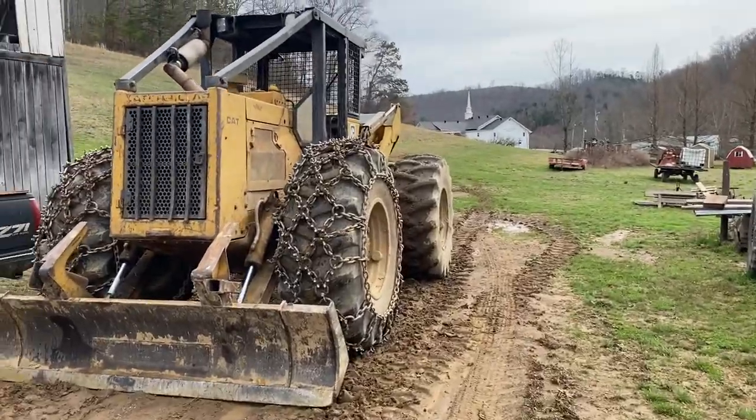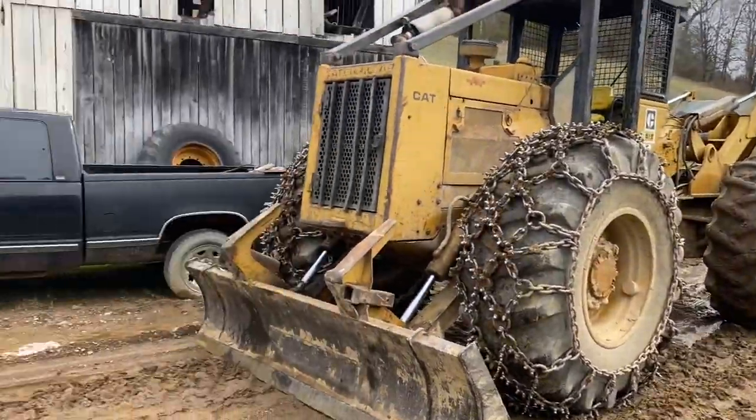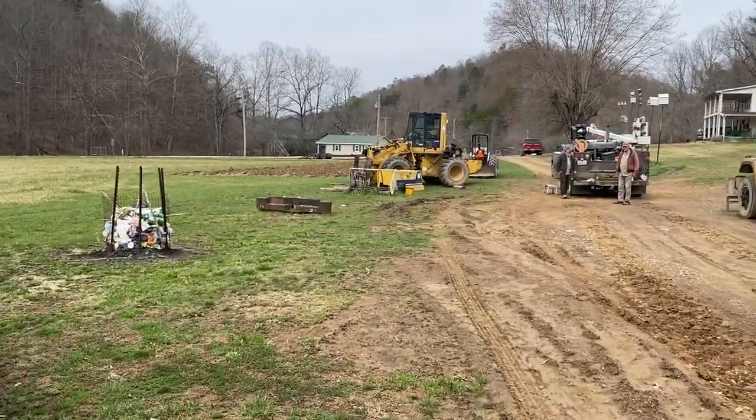Got the skidder back together, brakes are working. So now we're going to shift and jump in on this loader and put the radiator back in it.